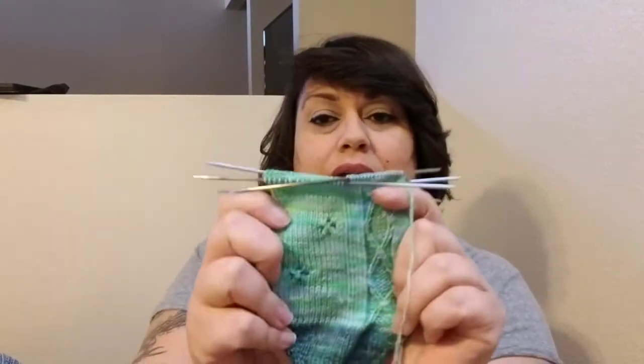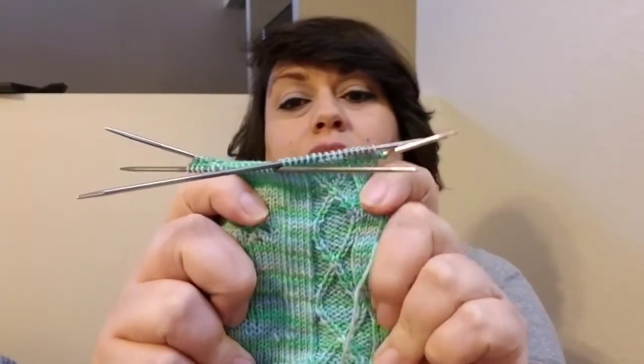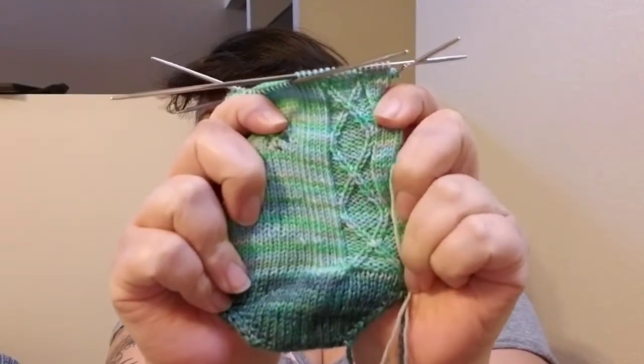And I could not find a pattern that I liked. I don't know why. I was just being very wishy-washy and indecisive. So in the end, I started just making up stuff, and I ended up making this cable pattern here. So I added that after the toe.